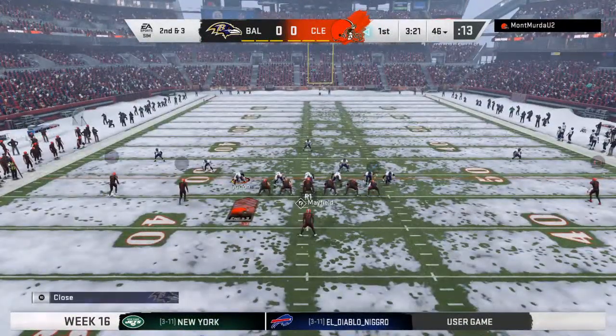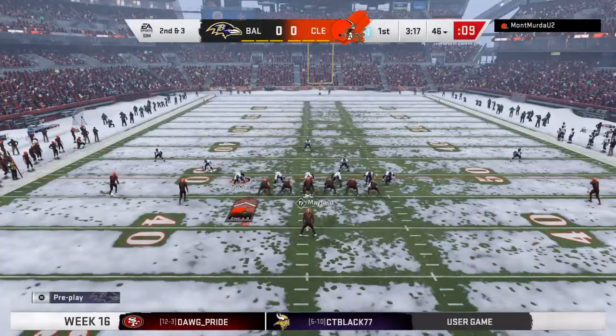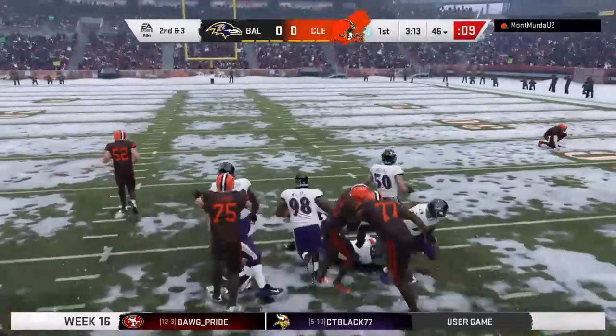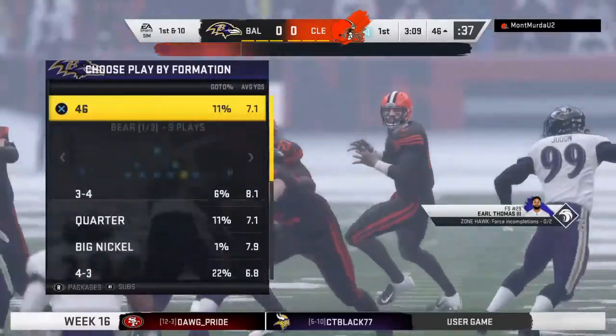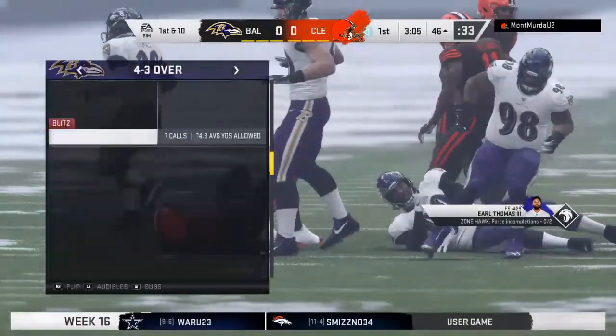Undercrush. They'll run with Hunt on second down. And he'll take it down shy of the 45 at the 46. That one, a first down pickup of 8. And there we see an early burst that makes him one of the leading rushers in the league.